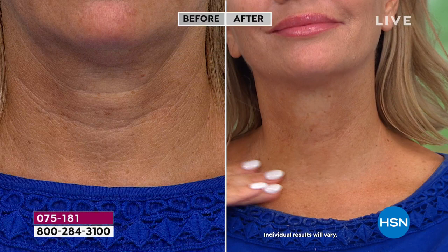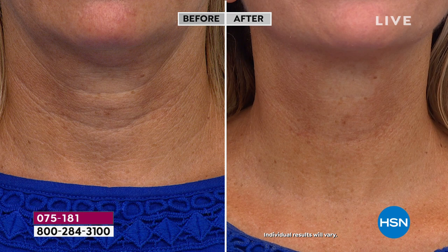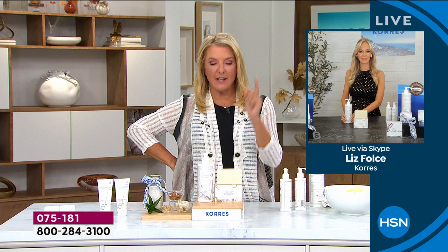But look at Christine's before. You can count the number of lines. You can see the loss of firmness. You put this on and forget about the lines. Look at the firmness to her neck instantly. So imagine the next day, it just gets better and better and better. I know, it's crazy. Well, not only the next day, the instant, the day, the week, the month, the years. I mean, it's just so exciting to have this.